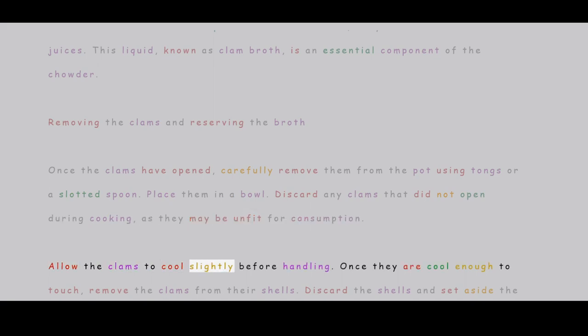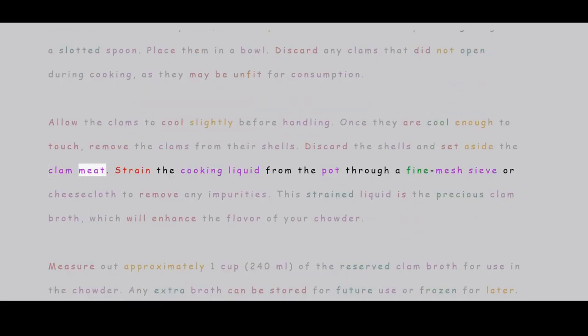Allow the clams to cool slightly before handling. Once they are cool enough to touch, remove the clams from their shells. Discard the shells and set aside the clam meat.